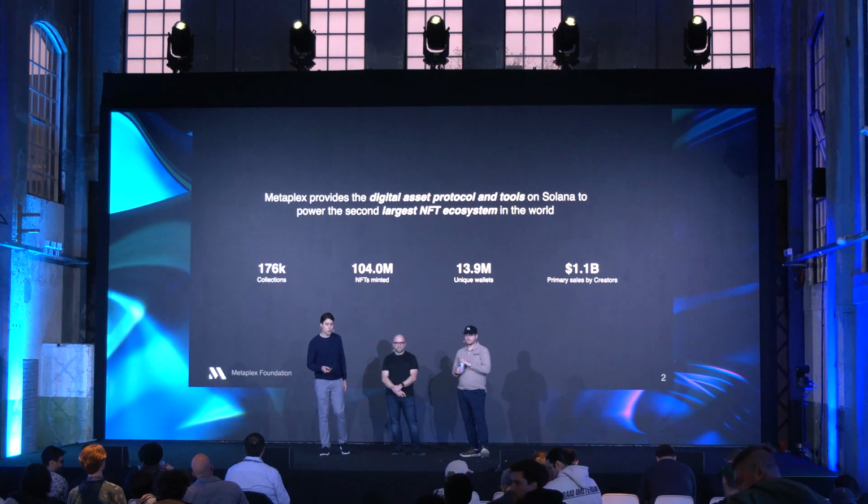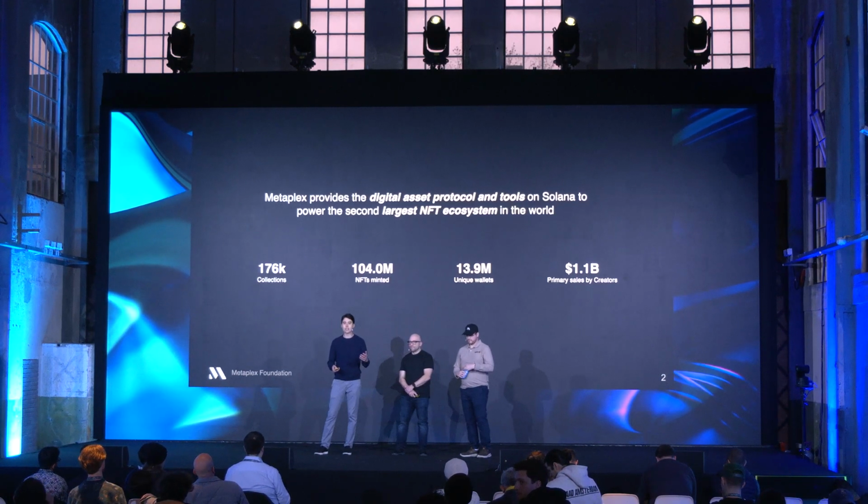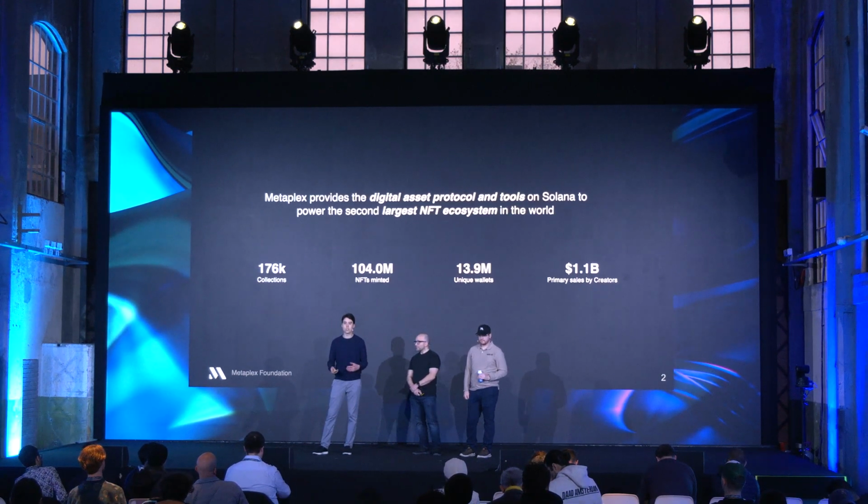So for those of you who don't know, Metaplex provides the digital asset protocol and tools on Solana that power the second largest NFT ecosystem in the world. You're probably familiar with some of the programs that we have, things like Token Metadata, Bubblegum, Candy Machine, Auction House, and many others. We also provide a lot of key infrastructure and developer tools on Solana, such as the Metaplex DAS API, Umi, Kenobi, and many others.